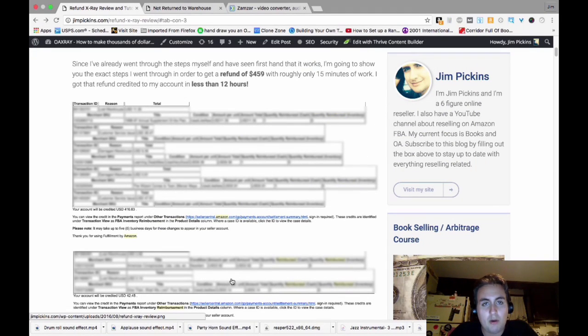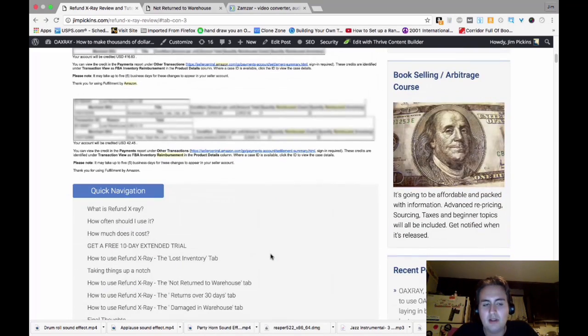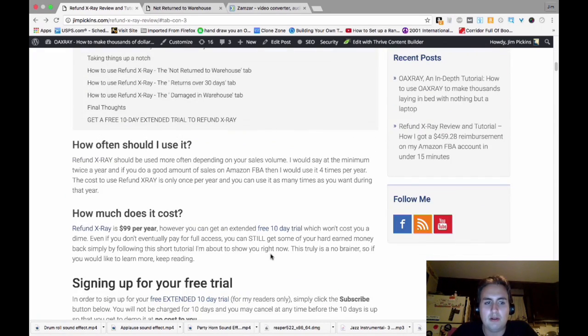So the software works, and what was actually kind of impressive about it was that I had already done this, or not exactly this, but I had looked into my reports and looked into things that I might have been owed money for just a few months before using this. So I wasn't expecting to get a refund this size. So let's get into a little bit more about it.